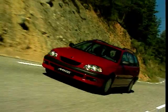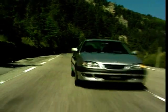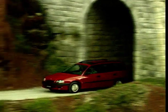Recently, the Avensis has been given a freshen up with better quality plastics, new light clusters, plus a revised suspension. The Toyota Avensis isn't a bad car at all and can be excellent value. Plus, buying it supports good old British workers.